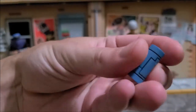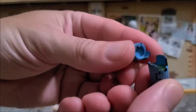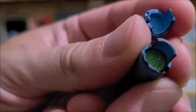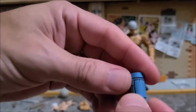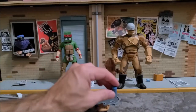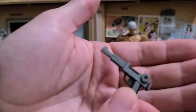And another can of mutagen. Oh my goodness, it opens up. There it is. That's really cool because it doesn't have the shading like some of the other ones. That is awesome. Of course, it feels very fragile, but I almost didn't even know it opens. Cool surprise. Here is a regular hand gun laser.